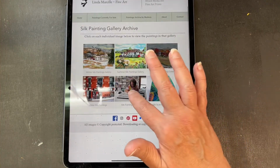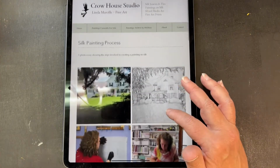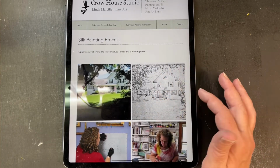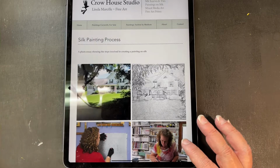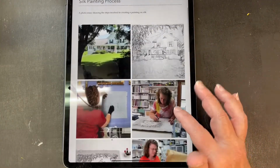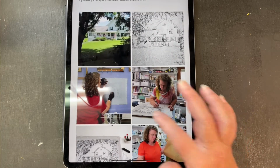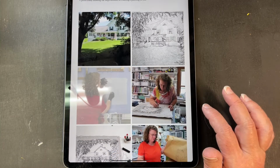And then this one is a little different because this has a photo essay of the process. Like I used to get a lot of custom orders to paint people's houses on silk. So this sort of shows the process of the customer would send me a picture of their house. I would do the drawing on paper. Then I would transfer the drawing onto silk by pinning the silk and the paper to the wall. See if I can get this to show larger.